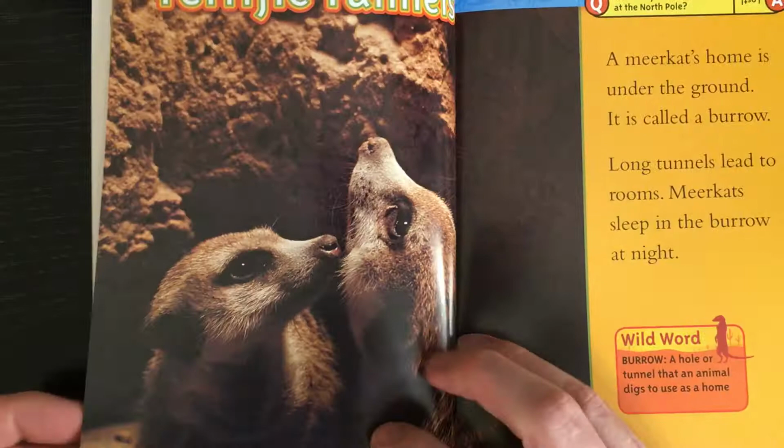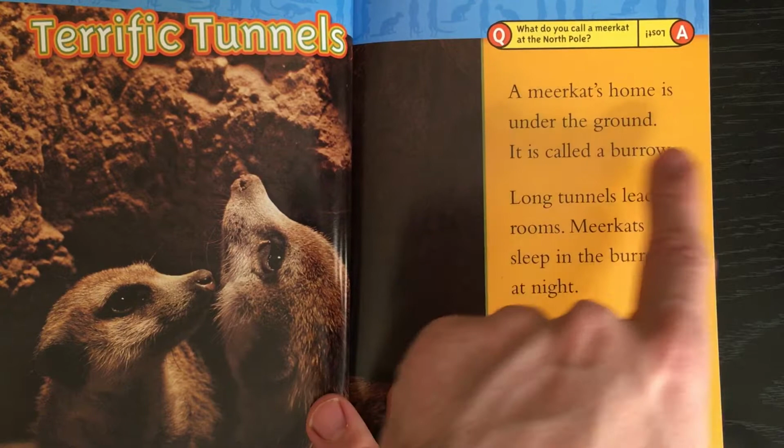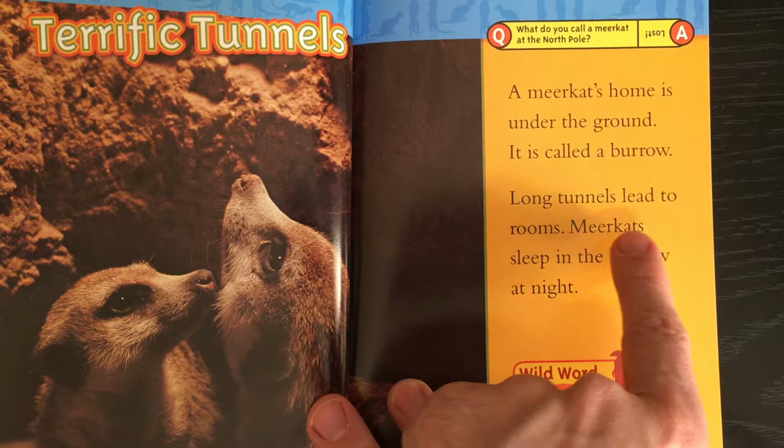Terrific tunnels. A meerkat's home is under the ground. It is called a burrow. Long tunnels lead to rooms. Meerkats sleep in the burrow at night.